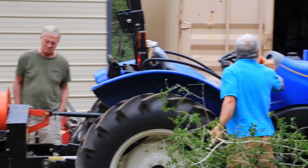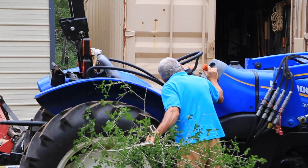So the rule with tractors is, if you think this one is big enough, get the next size, because it's not going to be. And everybody I've ever talked to has said that after the fact. I didn't hear that before I bought my first tractor. I couldn't lift a bale of hay with the first tractor, but I didn't envision lifting a bale of hay.